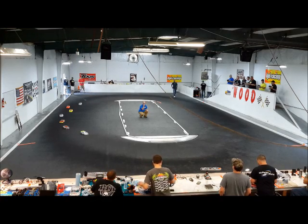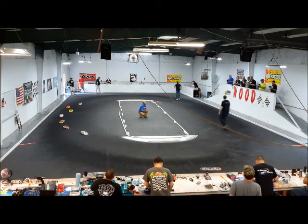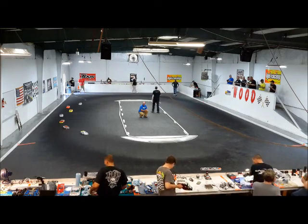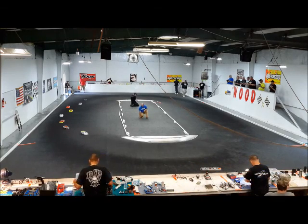That is your lineup for the 13.5 Spec A-Main. We need corner marshals, get at least one in the middle. All right, thank you. Drivers ready. Drivers at the tone.